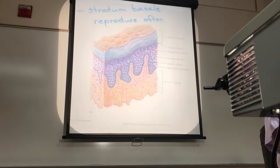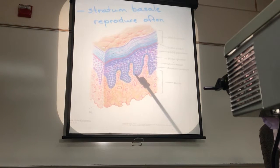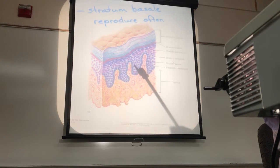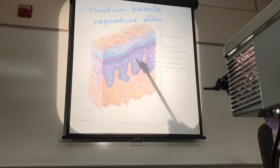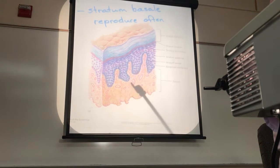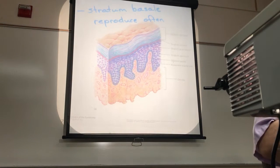As new cells are being made down here in the stratum basale, that's going to squeeze the existing, older cells up away from the basement membrane. So the older cells are getting pushed from below, up away from the basement membrane, which means they're also getting pushed away from the blood vessels, away from the supply of oxygen and nutrients.